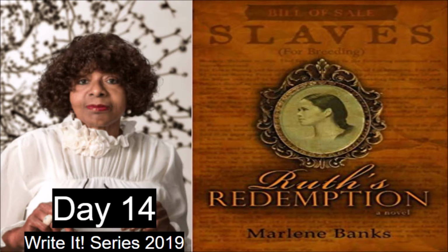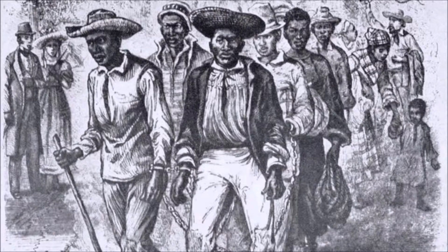Both characters have serious decisions to make before, during, and after Nat Turner's rebellion. Watching the events unfold made for an entertaining read. This book has a happy ending, as is characteristic of religious historical fiction. The way that all the storylines were resolved was extremely satisfying.